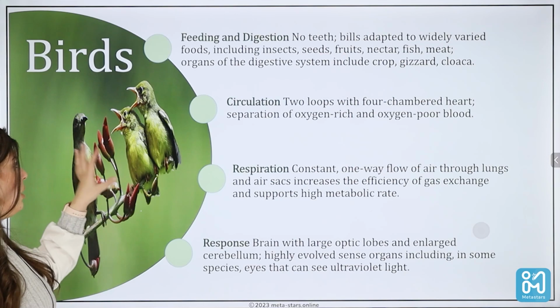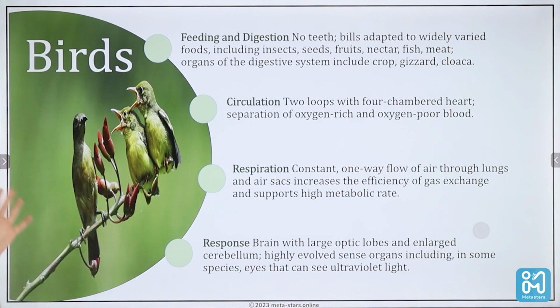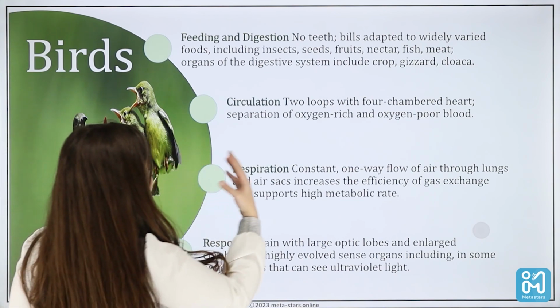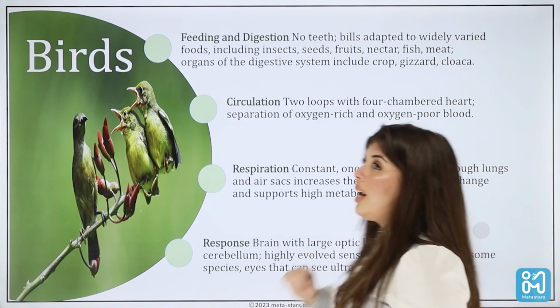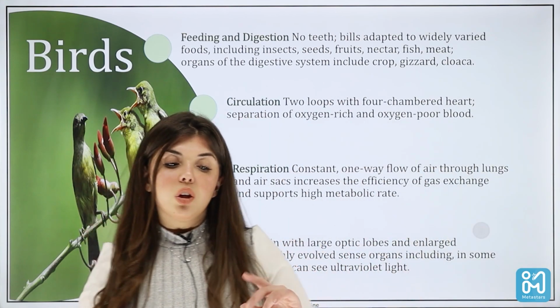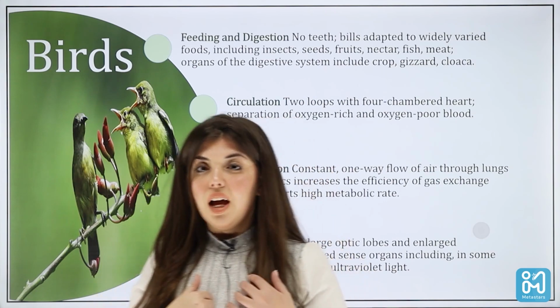For sure, they don't have any teeth. They adapted to eat insects, seeds, fruit, nectar, fish, meat. They have organs like a digestive system. They have lungs. They have two loops and a four-chambered heart that separates the oxygen-rich and oxygen-poor blood. So they have two loops with a closed circulatory system and a four-chambered heart, like the human.